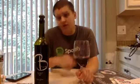At least I don't really know much about this. From my standpoint, it's good. It's delicious. Fans of Zinfandel or big red blends that have Zin and Syrah in them, I think you would like this. Like I said, you've got the nice spice and dryness going for you, and nice alcohol content, 14%.